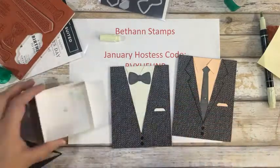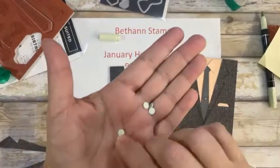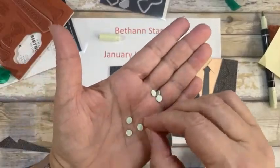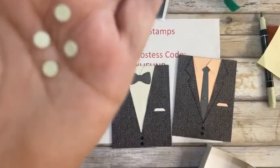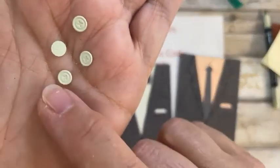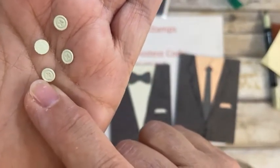All right, so here we are. Now I have these little tiny buttons. There are two ways to do these buttons. I don't know if they're gonna focus. Oh, I think they're on that color. Come on, there we go. You can see that little design.